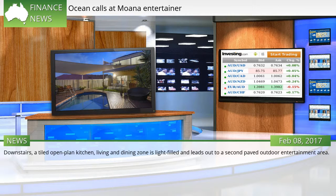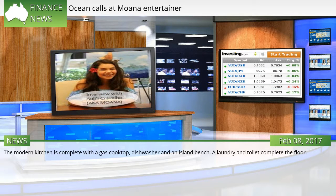Downstairs, a tiled open-plan kitchen, living, and dining zone is light-filled and leads out to a second paved outdoor entertainment area. The modern kitchen is complete with a gas cooktop, dishwasher, and an island bench. A laundry and toilet complete the floor.